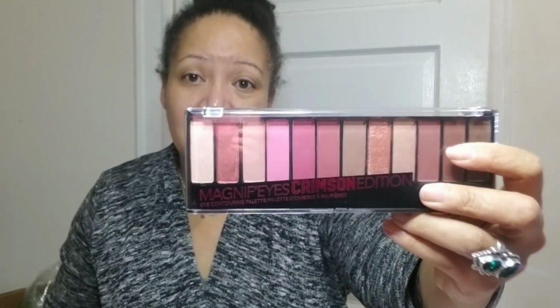All right, so here are my Rimmel ones. I didn't know I was gonna like Rimmel like this, but I was looking at them and said, oh, these are kind of cute. They were very inexpensive. This is the Magnifies. This is the Crimson edition. I've compared this to the Naked Cherry. I have a video just comparing this, but this is a really pretty palette.